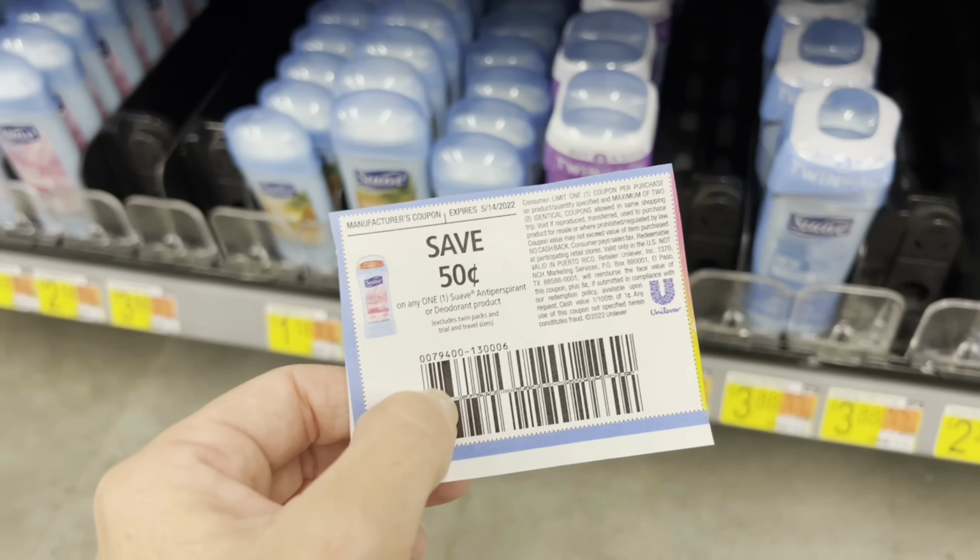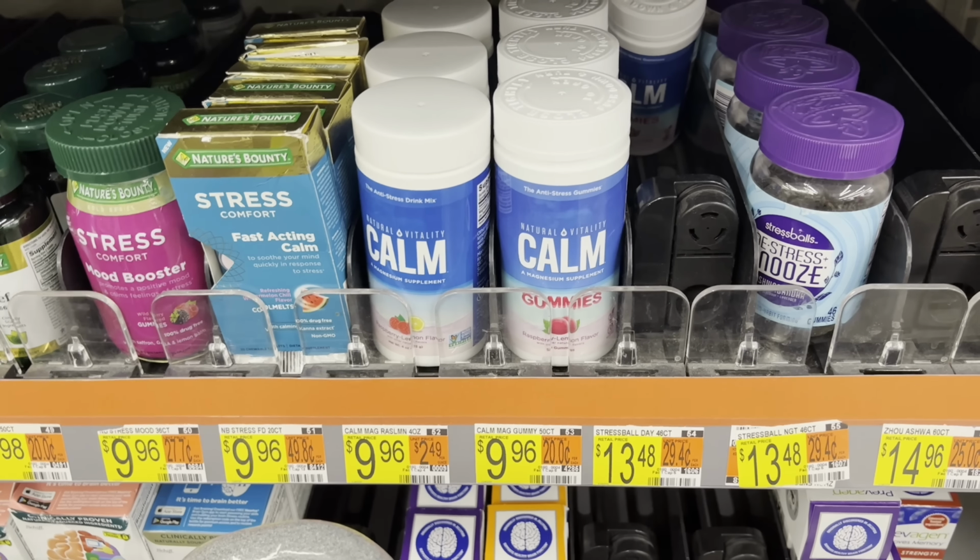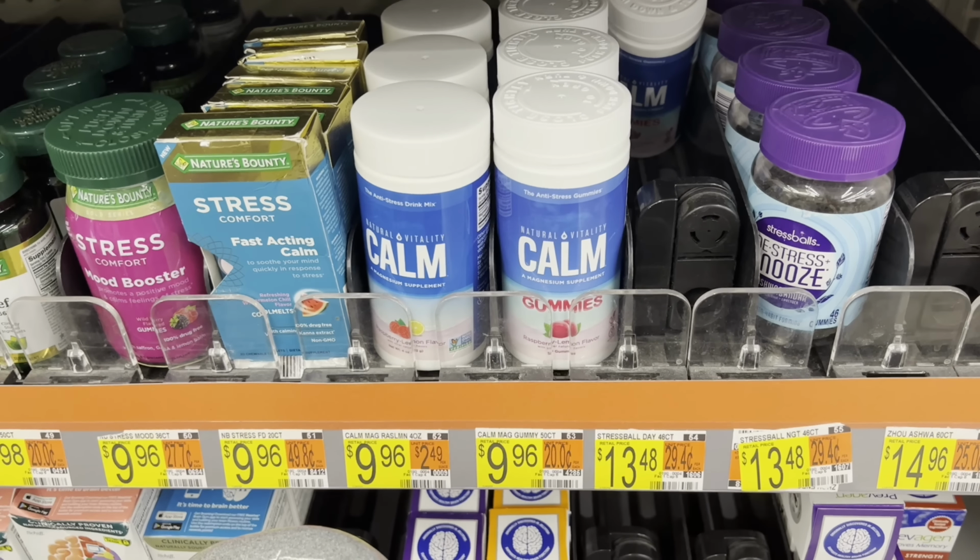Here's an incredible all digital deal on this one here. So you're gonna grab the powder. I don't recommend grabbing the gummies. They're $9.96 because the powder works with this digital coupon on the coupons.com app. So you're gonna submit for $3 back. Then submit to Shopkick for 1,525 kicks, which is $6.10 back. That makes your final cost just 86 cents, which is insane. So definitely pick this up.